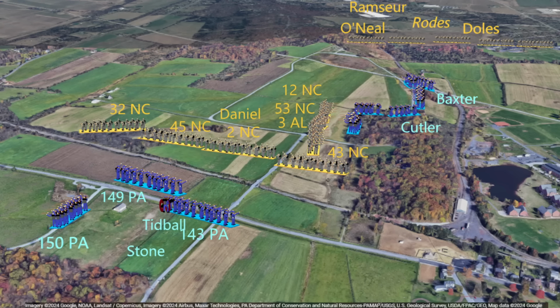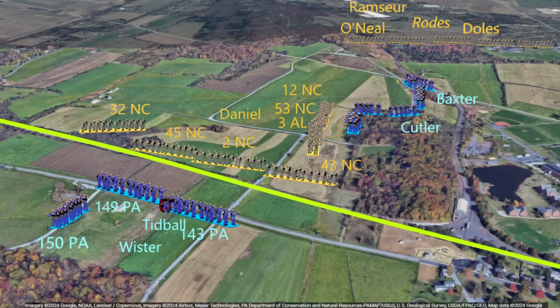The 149th Pennsylvania returns to the pike. Colonel Stone has been wounded. He is replaced by Wister. The railroad cut forms an obstacle that halts Daniel's line, an obstacle that was obscured until the rebel line was close enough to see it.